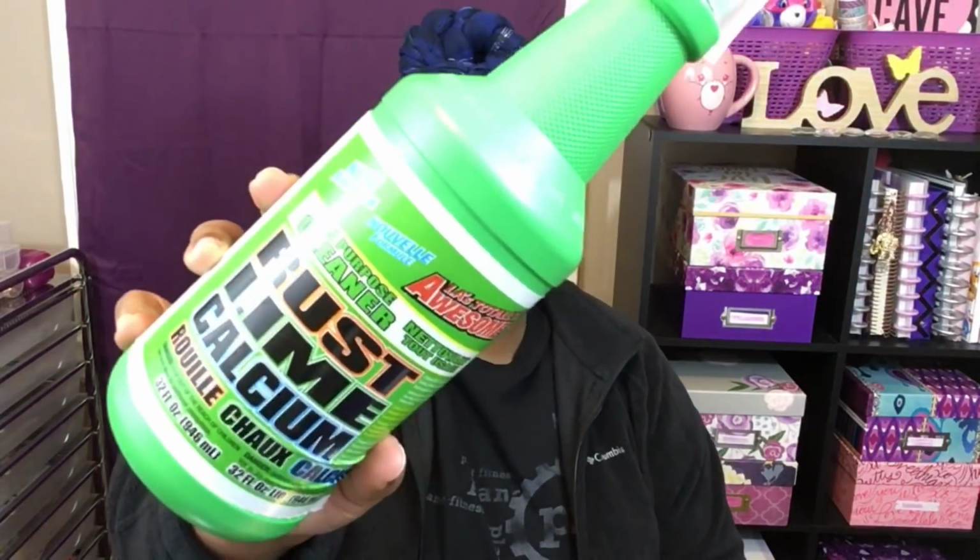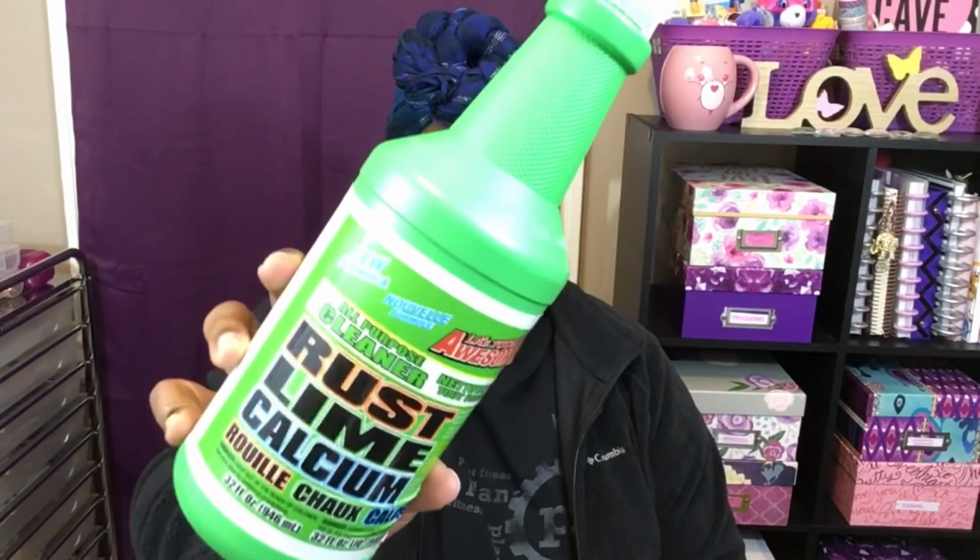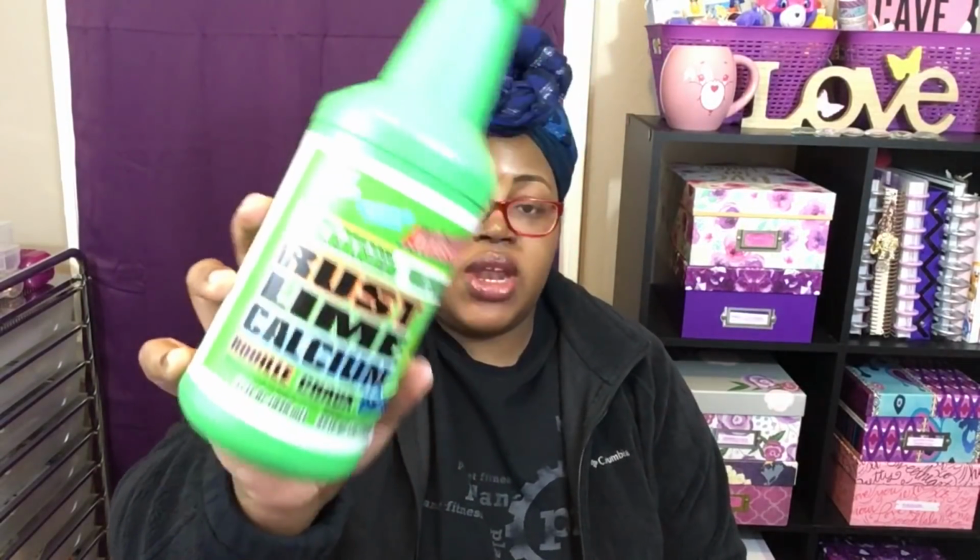And a new purchase for us is the Totally Awesome Rust, Lime, and Calcium All-Purpose Cleaner. This is actually 32 fluid ounces, so it's a pretty hefty bottle of this particular cleaner. We've never used this before, so if you have used this, please comment down below. I would love to know y'all's opinion about this and any other item that you always see me haul. I'd love to know y'all's feedback before I try out items. Obviously, I'm going to try it on myself too, but I'd love to know how it worked for y'all specifically.